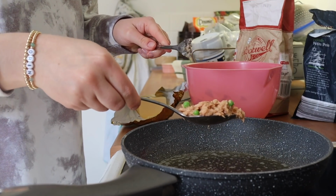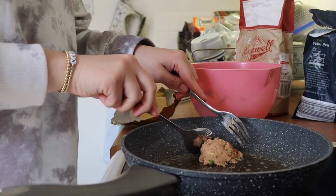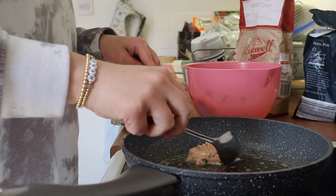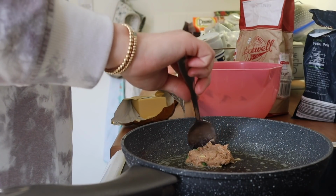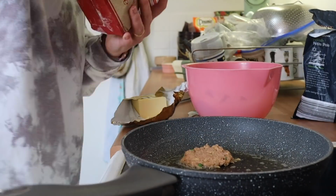You can use breadcrumbs instead of plain flour, or you can use cooked potato instead of breadcrumbs or plain flour. Plain flour is the quickest and easiest that I use these days. But don't forget the egg, and then start frying. I just use unsalted butter to fry.